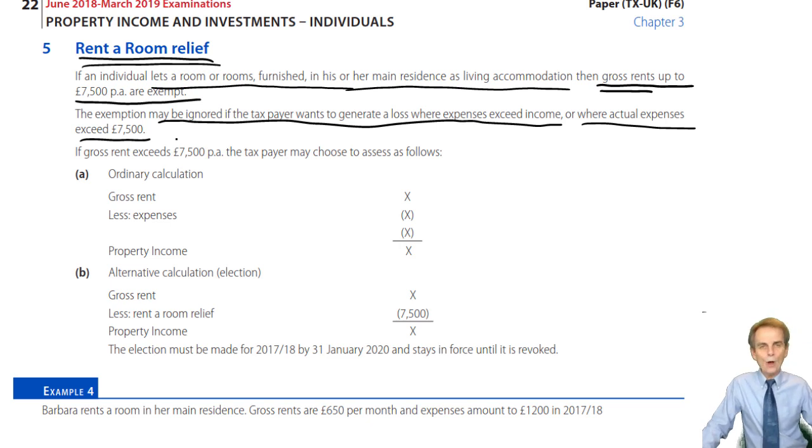But hang on a minute. What about if your rental income on such a room or rooms was £3,000, but your expenses were £4,000? With rent a room relief, your income is 3, it's less than 7.5, therefore there is nothing assessable. But if you went with your ordinary calculation, rental income accrued 3,000, less allowable expenses incurred 4,000, that would give you an allowable loss that you'd be able to use against rental income either now or in the future. You'd have a loss available. You wouldn't have that loss if you just went with the rent a room relief.